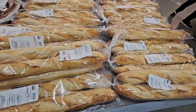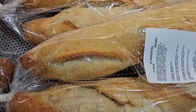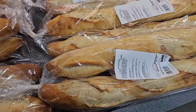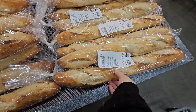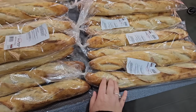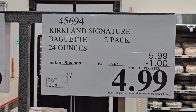And, of course, if you're putting together a charcuterie board or you just need some baguettes, these are really fresh from the bakery. So you see the holes on here. This is just my opinion. What I do when I get this home, I actually cut it up and then I store it in another container. And that just lasts a little bit longer because with those, they will actually dry out really, really fast. So that's what I kind of learned from experience in the past. It's $1 savings till the 24th, $4.99.